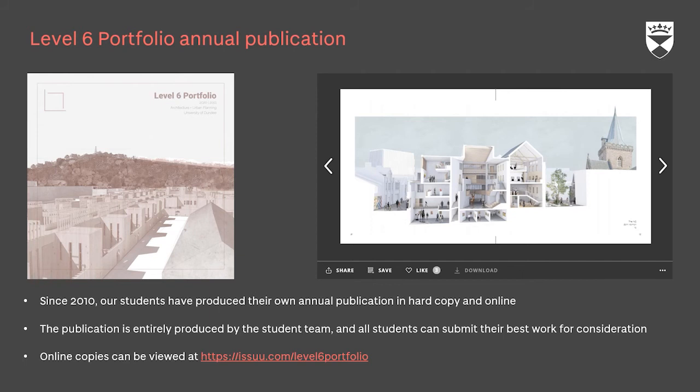You can view online copies right back to when it started in 2010, and these can be viewed on Issuu online if you search for Level 6 Portfolio. And that will give you a really good idea of the work produced by all years of the course over the past few years.